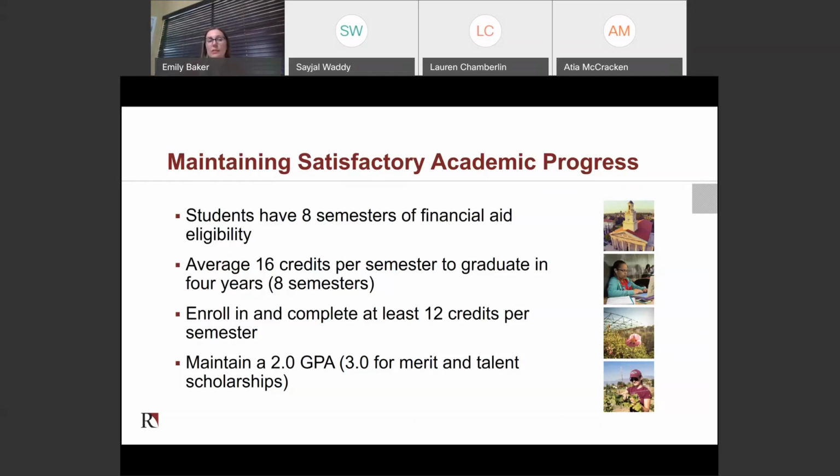In order to do this, you have to take an average of 16 credits per semester. So 16 credits for 8 semesters, 4 years. In order to maintain your financial aid eligibility on an individual term level, you have to complete at least 12 credits per semester. That's federally mandated. So 16 credits on average, but 12 credits per semester minimum. Maybe one semester you take a little bit less, one semester a little bit more, but it always has to be at least 12 credits per semester.